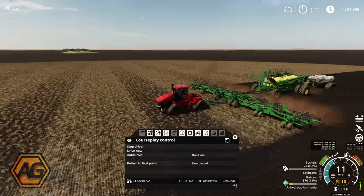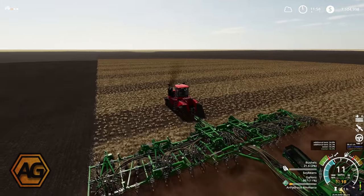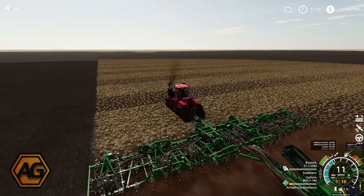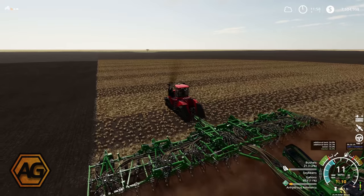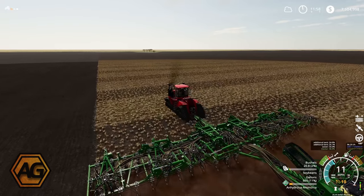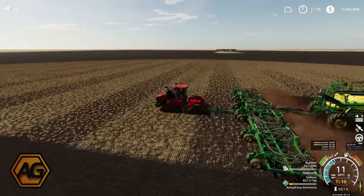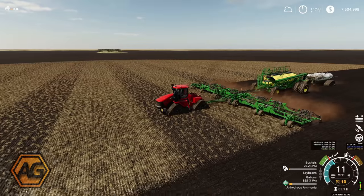It certainly is not going to be enough for it to get back to the other end of the field, and as fate would have it, it is right down the wrong end. But it does have probably enough anhydrous to get back, so I might grab the seed tender and just head down this way, knowing we will have to fill it up, and then we can top up the anhydrous when we get back down to the other end.